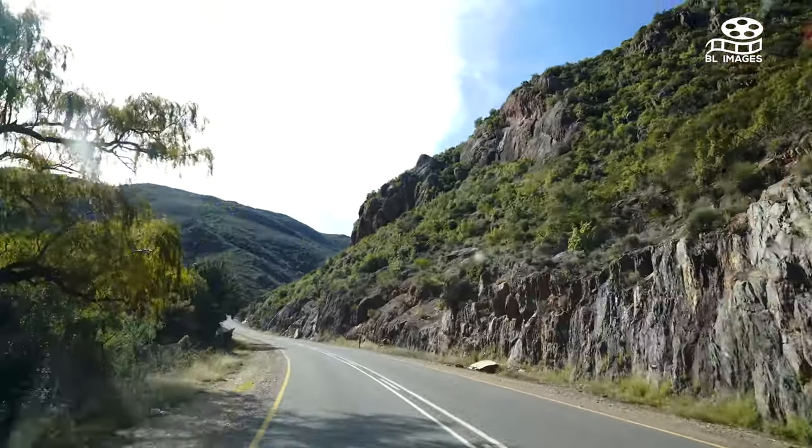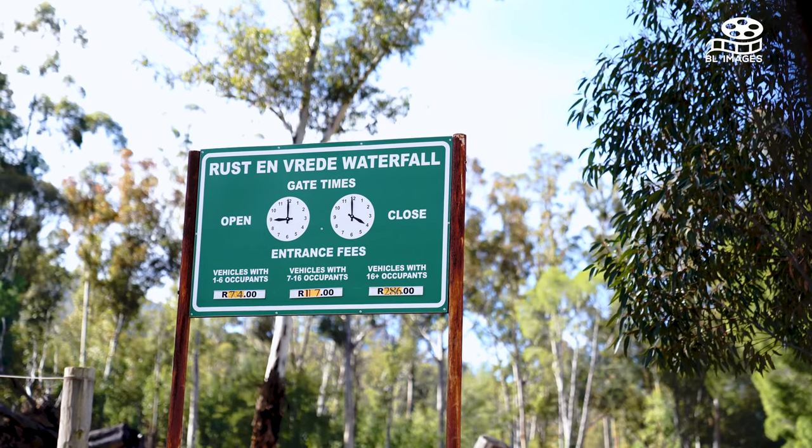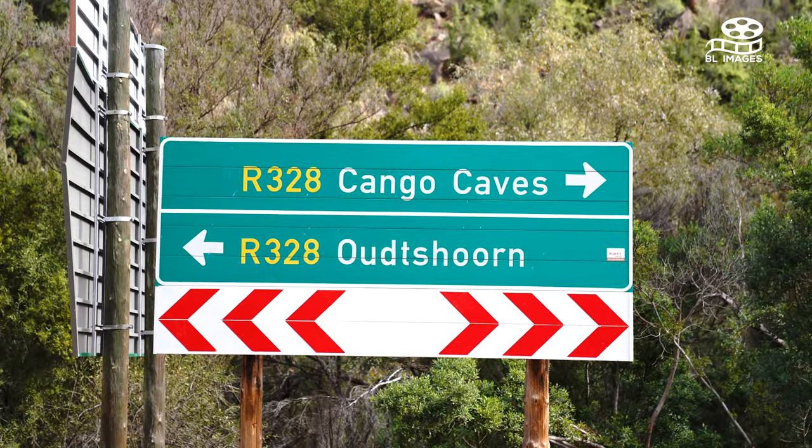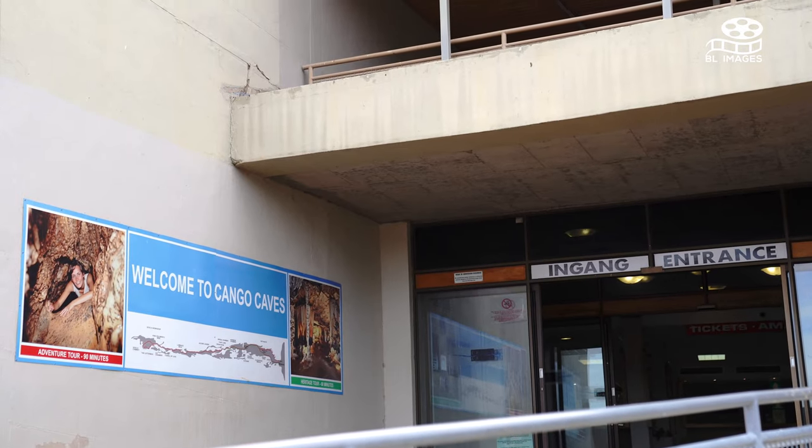Driving between the mountains, we'll encounter the enchanting Rust en Vrede waterfall and continue our journey along the R328 route, exploring the wonders of the Kango Caves.